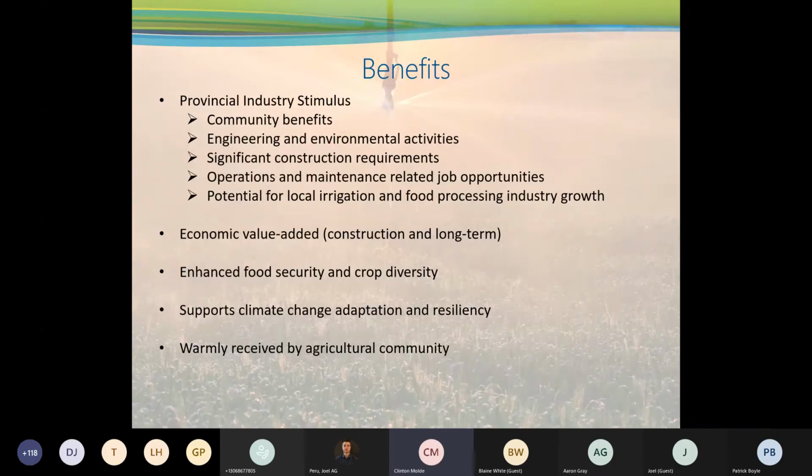That food processing part. We also talk about enhanced food security. So in a time such as this around COVID, providing a secure source of food for Saskatchewan and Canada is very important. It allows us to bring on more acreages and diversify our crop mix into those high value table crops. More potatoes, carrots, cucumbers, peas, that sort of thing will certainly help drive the benefits of these projects.